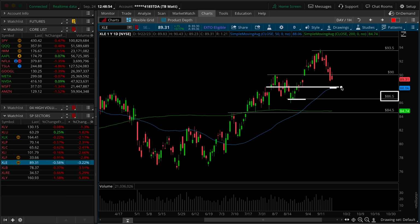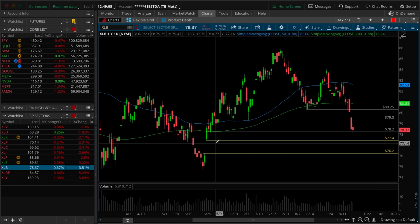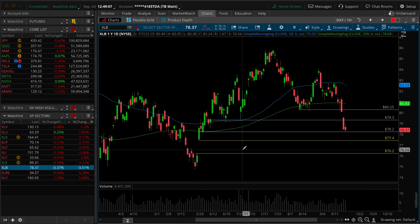So 50 SMA might be an interesting place. It's kind of in the midpoint of this chop, just keeping an eye for a potential higher low out of energy. As we know, this is a lighter weight sector. We don't want it leading any market reversals, so it's not helpful to the bull case if you're looking for a stronger daily reversal, right? As of right now, everything sector-wise is continuing to point to slightly more pain.